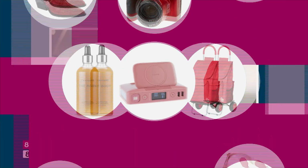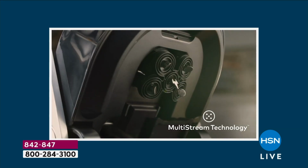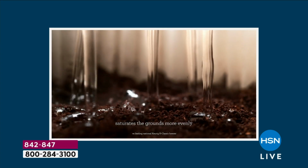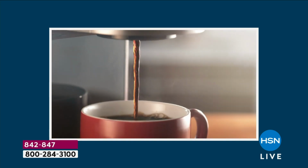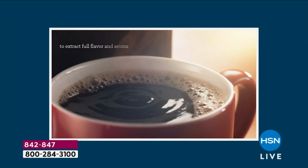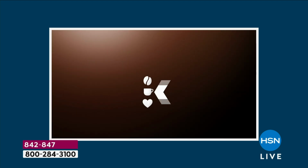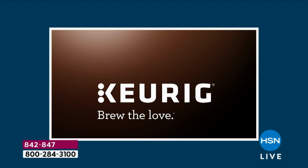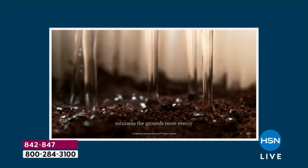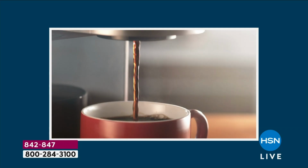Well, we've got the perfect thing to make it for you coming up in just a little bit from Keurig. You guys, look at this today's special. We are bringing you the highest tier, highest level of Keurig. This is the stainless steel. You control and customize your brew from the intensity to the heat to the size of your cup of coffee or tea or hot chocolate, whatever you prefer.